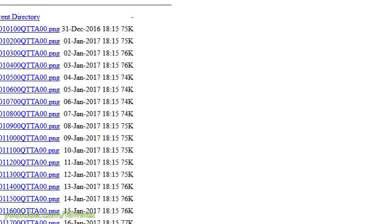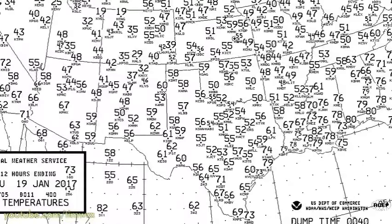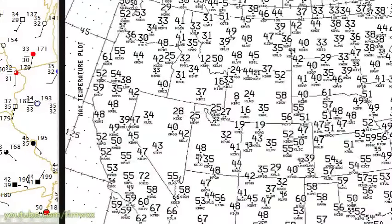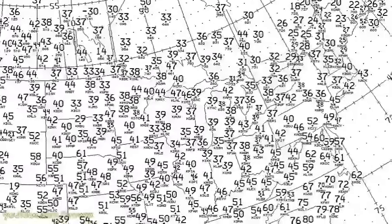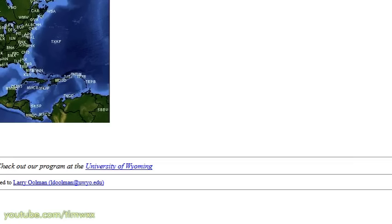And maybe I can show you those high temperatures real quick. That just came in about 30 minutes ago. And there it is, basically 40s and 50s through the south. And then out in California there, pretty much the same, lots of 40s and 50s. Most of the nation, though, temperatures about freezing, so there you go.